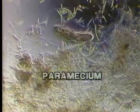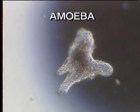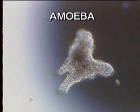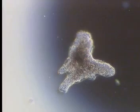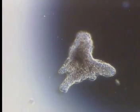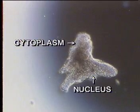This paramecium uses hairs to wiggle rapidly about and to trap food. This amoeba has no definite body shape and moves by creating flow from the outer membrane of its simple one-celled body. It is easy to see its large round nucleus floating about in its cytoplasm.